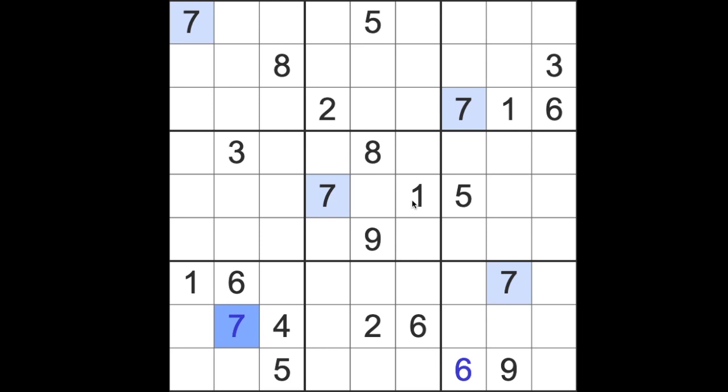Oh, I'm not seeing many easy numbers though. So let's just take a walk through the numbering scheme and see if anything is possible that looks obvious that I haven't yet seen. Yeah, 5 across here, 5 up here. That gives me a 5 there.